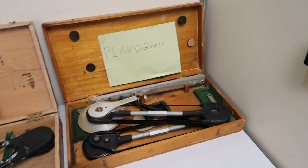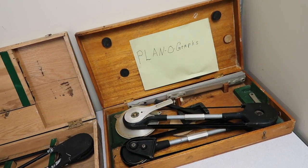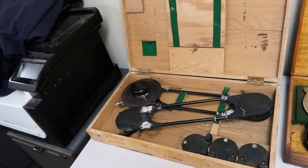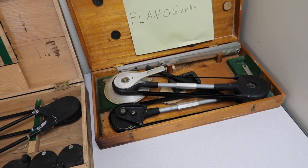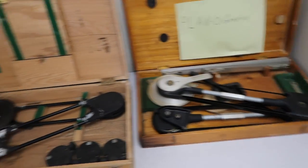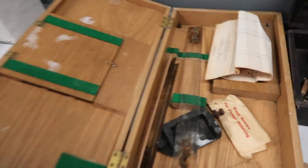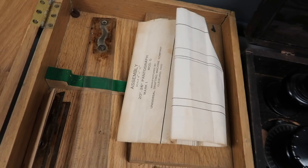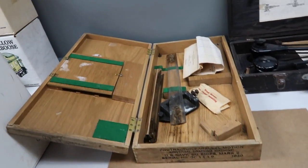This is listed as a planograph. There's really not a lot of information on a planograph. These are sort of like drafting arms, and planographs may be related to this other one over here, which is listed as a pantograph. In fact, the person might have just got it incorrect.